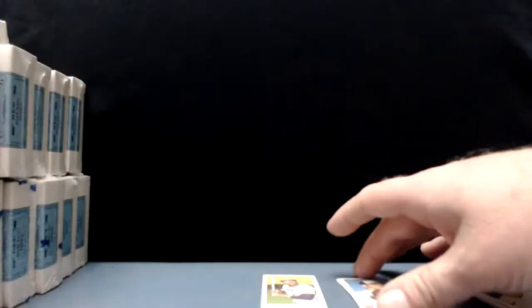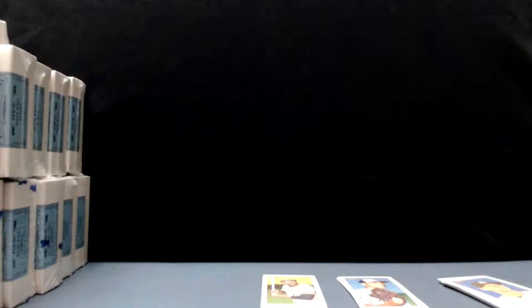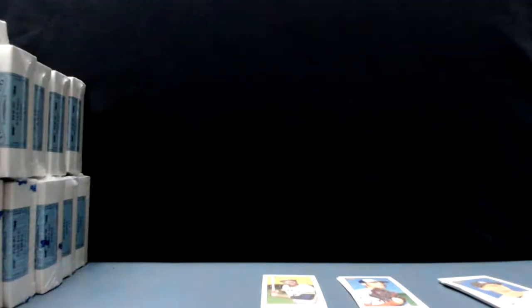All right. I'll do my best to see. Should I keep them separated by series or by types? By types, I guess, right? Oh, 1 pack in. Got a Clemente. That's pretty cool. Yeah, I like that card.